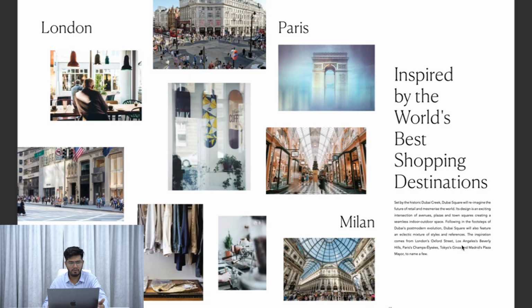Now it is showing you how London looks like, how Paris looks like, Milan, New York. It's showing you the history, why they are planning a shopping destination in Dubai. This is the reason.